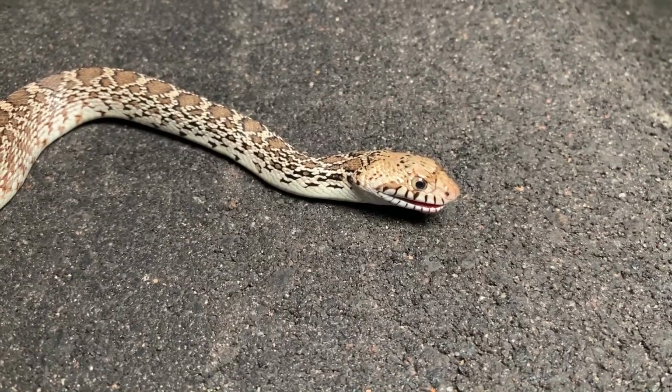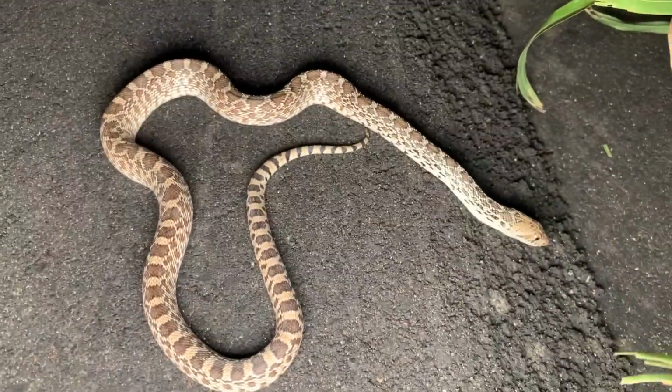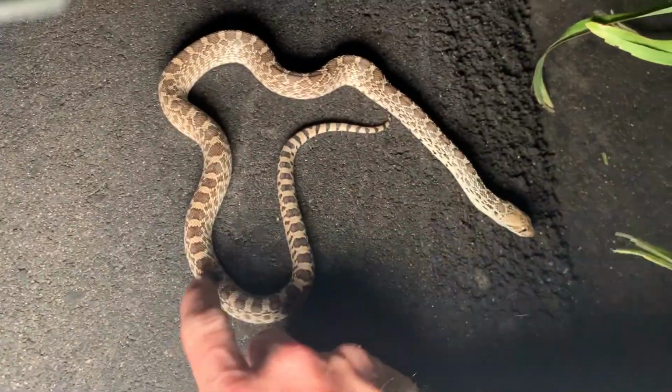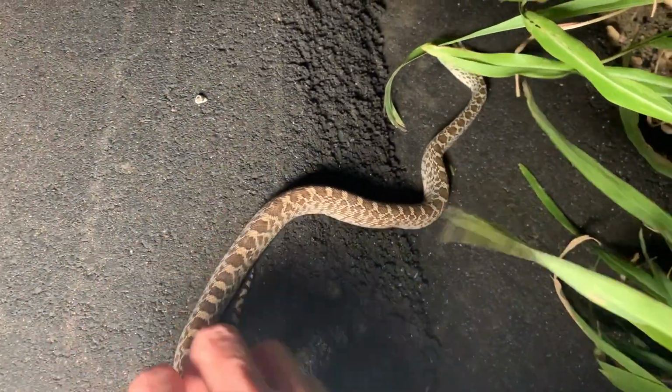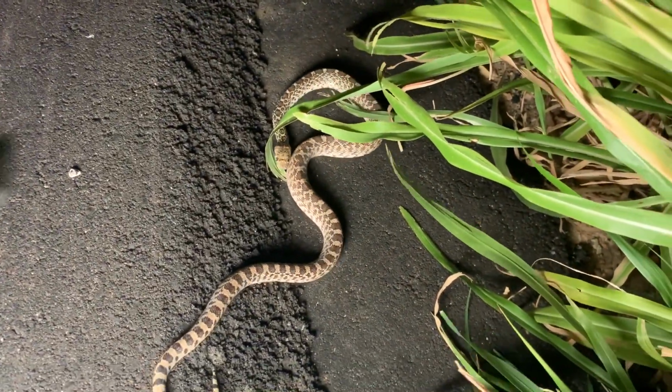Just going to release this guy, keep on moving. Just one more look at this guy real quick. He's kind of messed up, but I think he's going to make it just because when you poke him, he responds, he can move okay, so I think he's going to be alright. He just needs to shake it off a little bit, so we're going to move him off the road and hopefully he makes it.